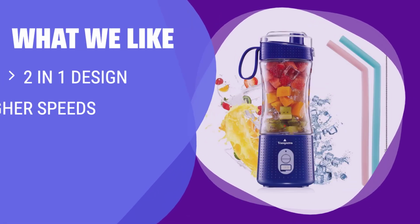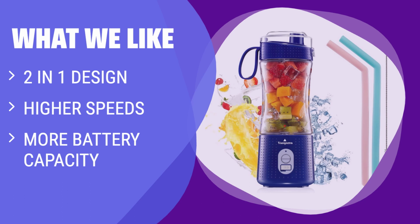What we like. Updated blades for quick blending. 4000 mAh battery capacity for 20 to 25 juice cups. Ideal for daily use and travel. If you want a versatile and powerful blender with easy cleaning, go for this one.